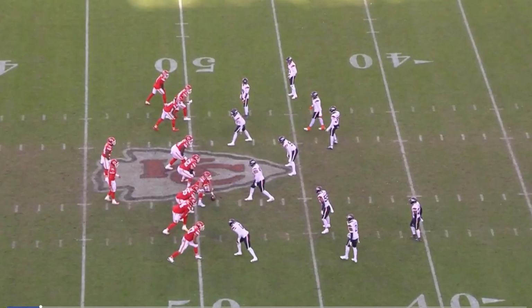We're now at 10:02 to go in the game. The Chiefs have the ball again, and they have a 3rd and 13, still down 14-13 in the fourth quarter. The Chiefs come out again in 11 personnel. They've got the one running back, Samaje Perine. Their tight end this time is Travis Kelce. They've got 3 wide receivers: Xavier Worthy, Justin Watson, and DeAndre Hopkins.